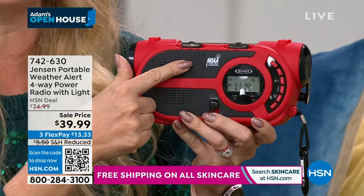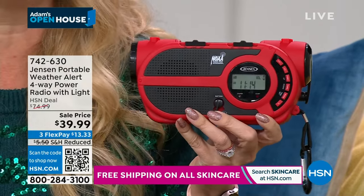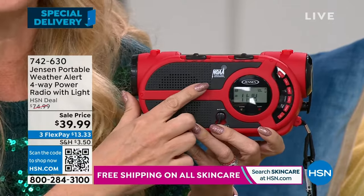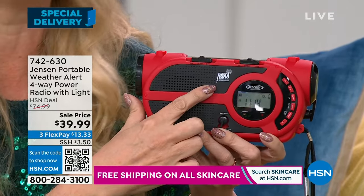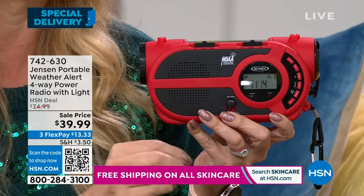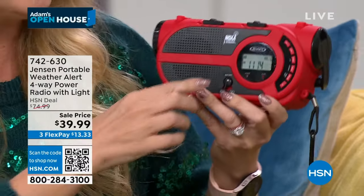But I want you to look right here. This designation right here is what changes everything. This is a NOAA radio, and keep in mind, you have to have that dedicated NOAA radio to be able to bring in those emergency channels. So it's your National Oceanic and Atmospheric Administration. So these are governmental channels that are giving you the information that you need when there's dangerous weather present. And this is going to work wherever you are, all over the country.